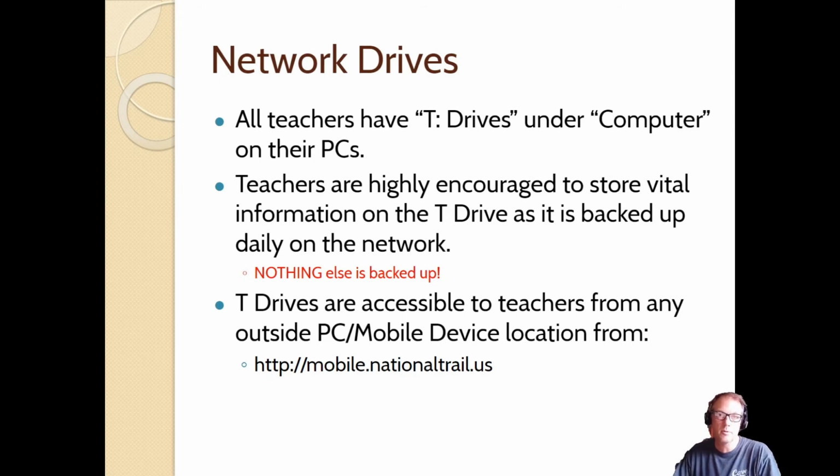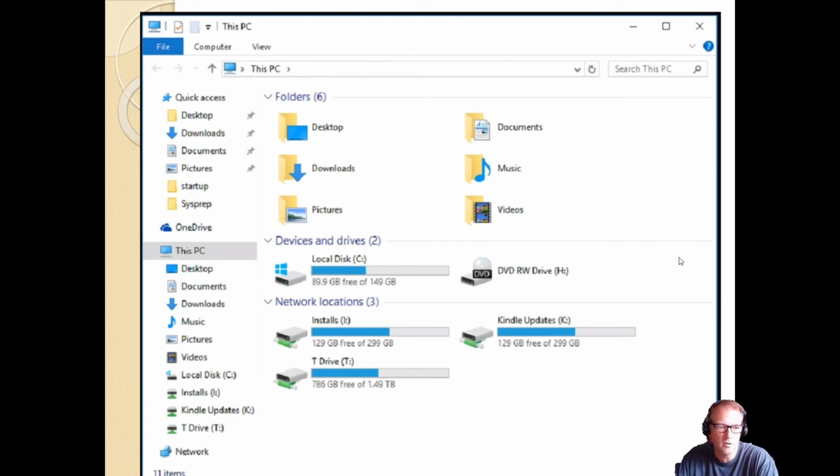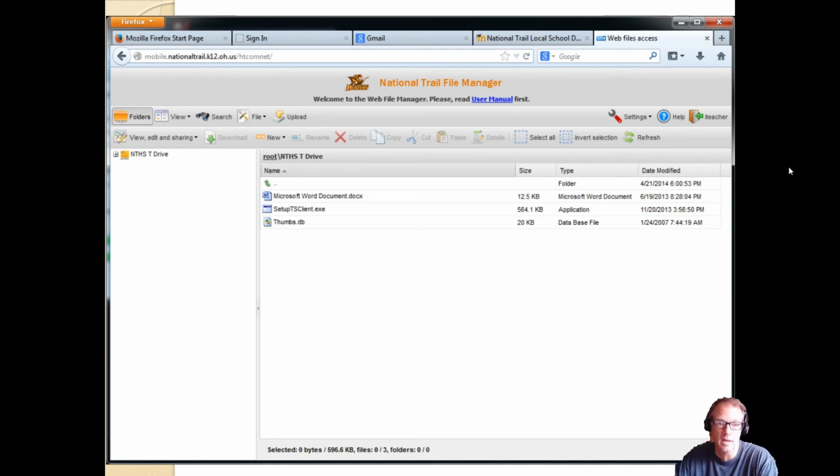You can access your T drive from home or from anywhere, your mobile phone, by going to mobile.nationaltrail.us, putting in your username and password, and you'll see your T drive, as well as some software downloads for home use. Like if you want to install Office on your PC at home, there's a folder to do that as well, and some other pieces of software there for teachers. If you go to This PC, you'll see a T drive down here, and that T drive is your location on the network to save things so that it's accessible offline and backed up all the time. This is what it looks like. If you go to that page, you'll see your T drive and whatever folders, subfolders, documents, and you can drag and drop straight to that to upload things from home, and you can right click and download to your PC at home right there as well.